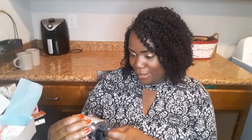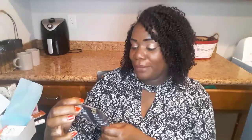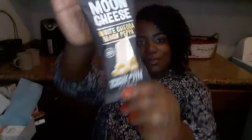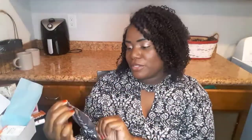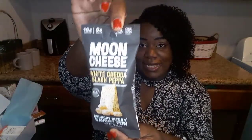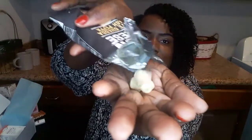This one is called Moon Cheese. And this is white cheddar, black pepper. I'm saying it just like I see it. White cheddar, black pepper. Crunchy bites and savory fun. Oh, I bet that's good too. And it's on a health kick. Okay, because it has 10 grams of protein, 0 grams of sugar, and we will see how the moon cheese tastes. All right, we had a hard time trying to open this up, but that's what they look like. Okay.